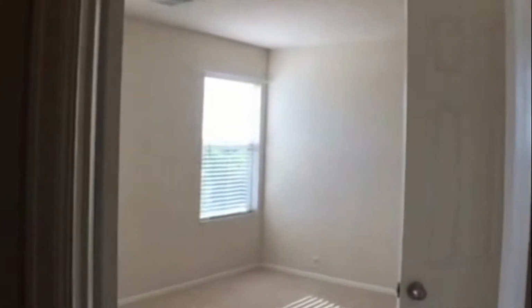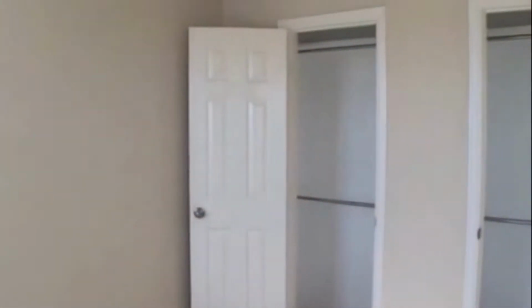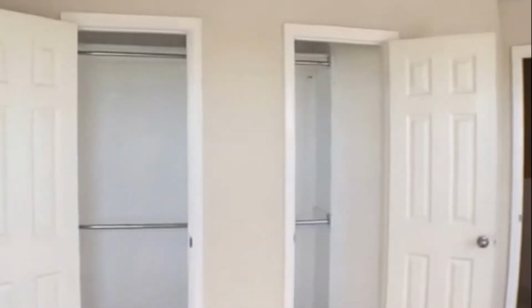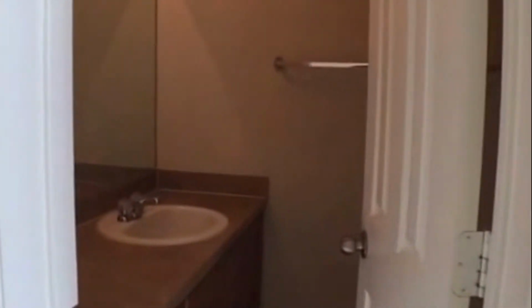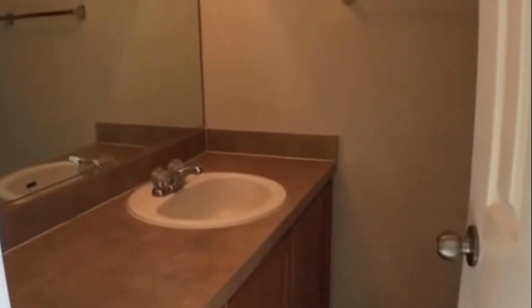Upstairs to the two bedrooms. We first walk into bedroom number one facing the back of the house. Sunlight, has its own full bathroom, single vanity.